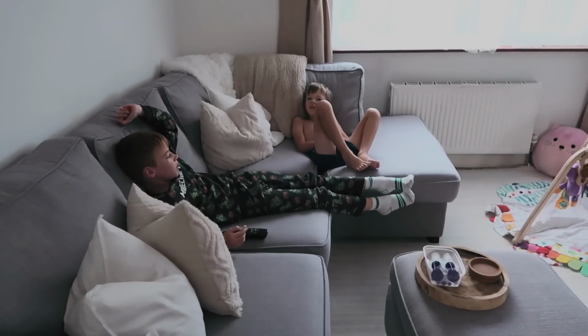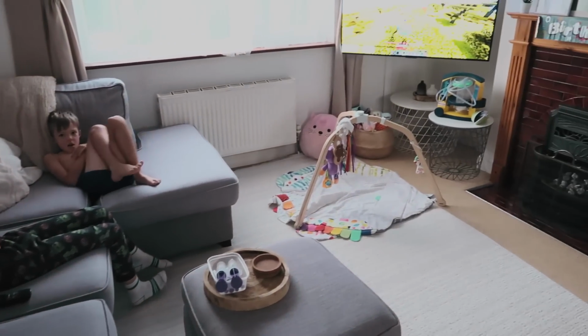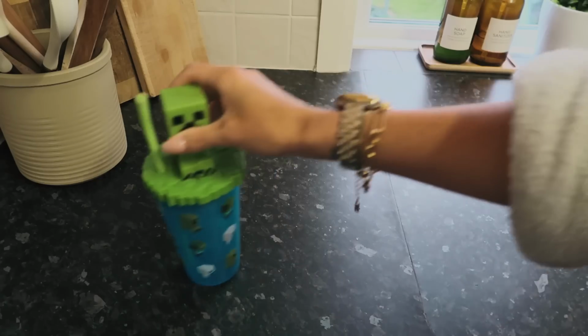By this point, the boys were already downstairs watching TV. They like to grab hold of it before Avery gets up so they can have a bit of time before she steals it. Avery should be waking up any time now.